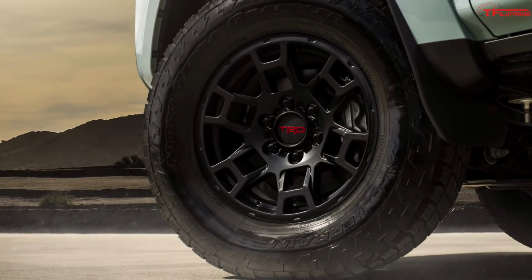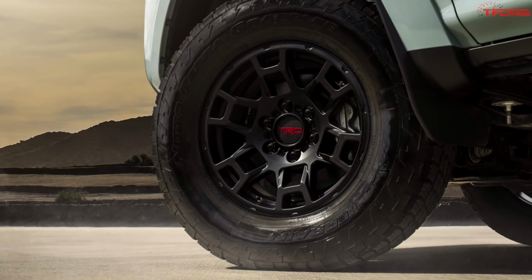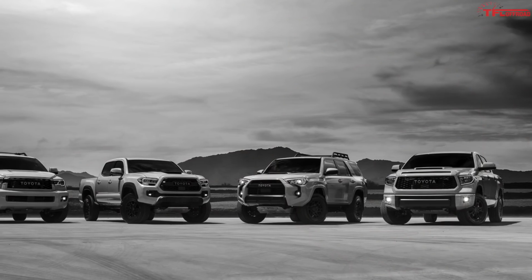Hey everybody, Toyota has released its brand new lineup of 2021 TRD Pro models, except that it's not really brand new at all. The only mechanical changes that arrive for 2021 come to the 4Runner SUV. The Tacoma and the Tundra are basically the same, except for one big change, and we're going to dive into it right off the top.